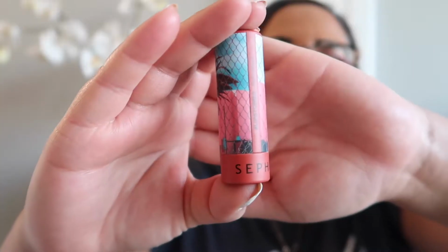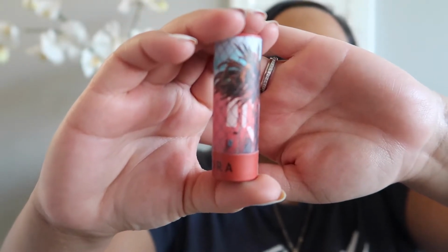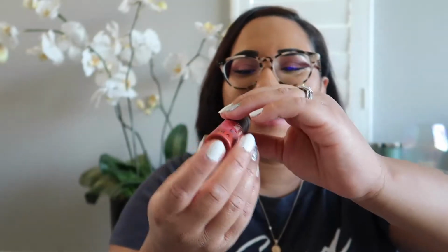Okay, next I'm gonna jump into the things that I found at Sephora. The first thing is gonna be a lipstick, and I think this is just a Sephora brand. Kind of just looks like this. The bottom says Sephora on it, and it has like some palm trees on it, and the name of this lipstick is, I was gonna say made in Italy.